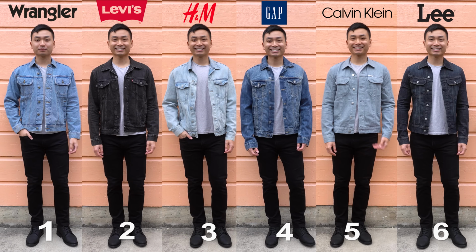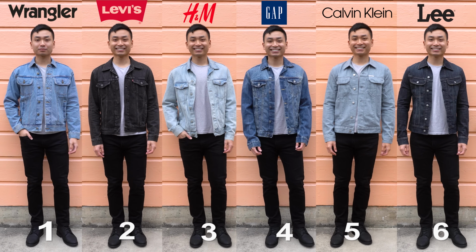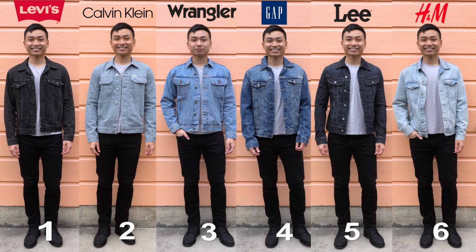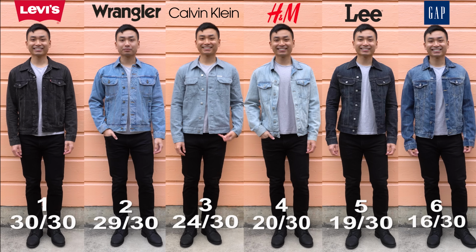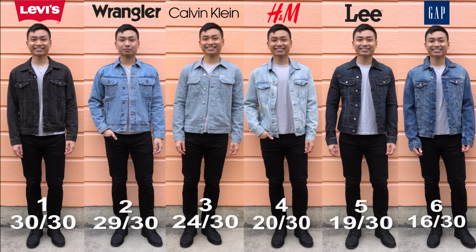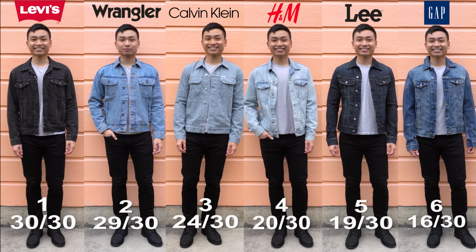To summarize really quick, this is a ranking of the denim jackets from heaviest to lightest. And this is a ranking from thickest to thinnest. Tallying up the final scores, this is how I would rank the 6 denim jackets, with Levi's at the top of my list and Gap at the very bottom.